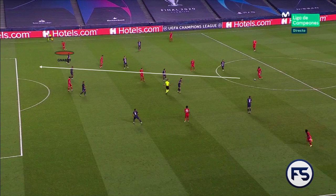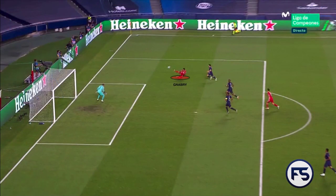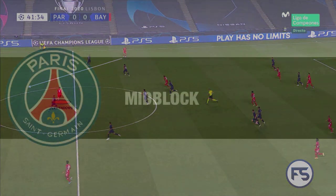This one from the first half, Gnabry looking to get inside, in behind that high defence from PSG as they're moving out. Unlucky, just missing the ball on this occasion. And this time with that high line from PSG and a counter-attack stepping out, if they'd played that ball in at this moment, then they wouldn't have been offside and there would have been an opportunity to score the first goal of the game.